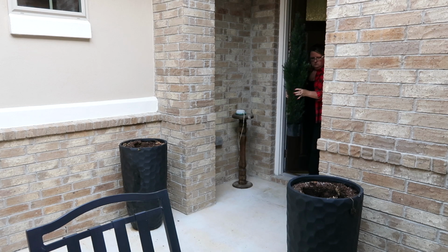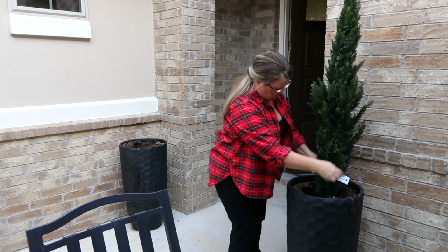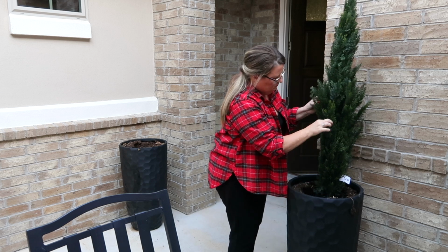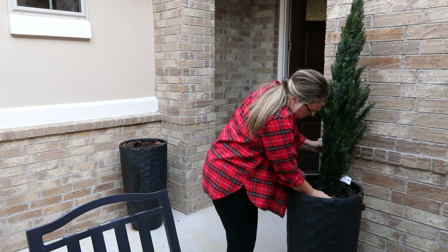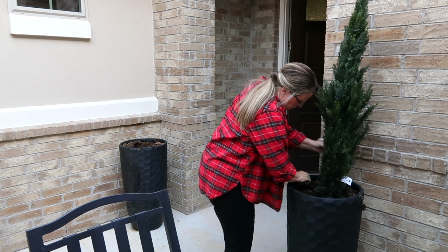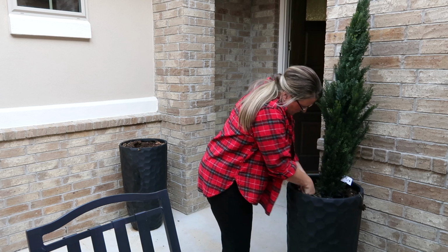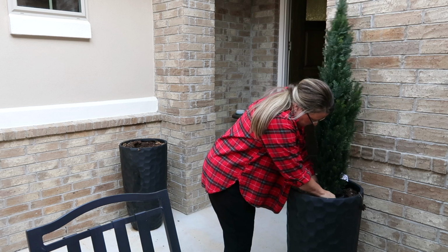Okay, so this year I splurged on these pre-potted 4-foot artificial cedar trees. Now, I've had some real ones in this before and they just don't make it. I think they just need maybe a better pot, or I don't know, but they don't survive in these pots. So I thought I'm just going to go ahead and splurge on these pre-potted ones.